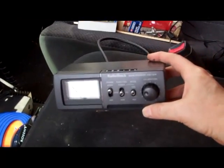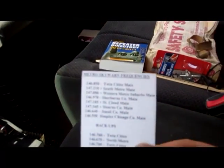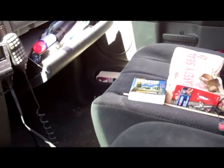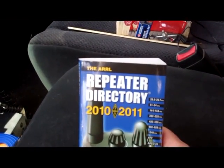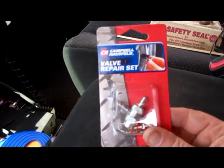SWR and power meter in case one of the radios starts acting up, so you can try to diagnose what's going on. A little card with all my local SkyWarn repeater frequencies here in the Twin Cities metro area. The repeater directory, so you can plug in the right tones and stuff for your repeater. A valve core repair kit.